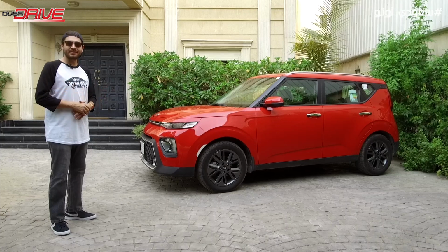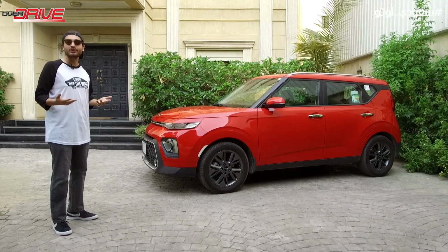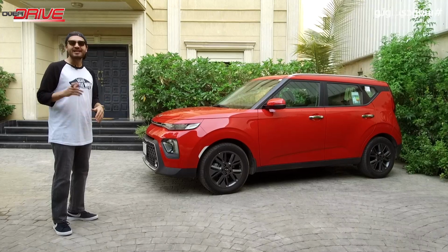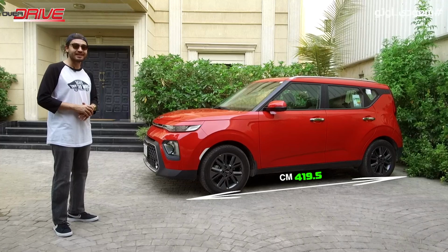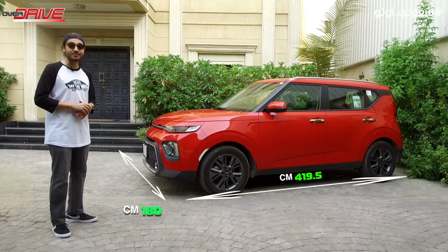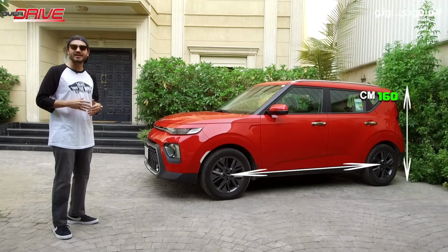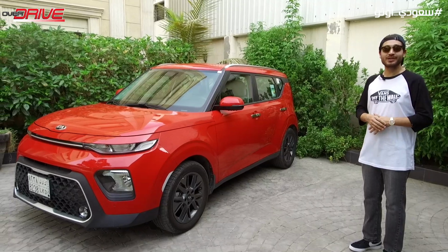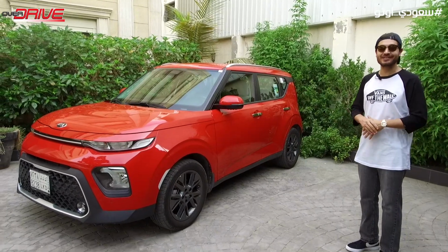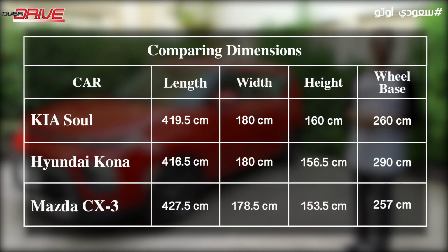The boxy shape of the car means the interior has a lot of space. Like I said, more storage space than the competitors. The Kia Soul's dimensions are 419.5 centimeters in length, 180 centimeters in width, 160 centimeters in height, and it sits on a wheelbase of 260 centimeters in length. We made a quick comparison of the 2020 Kia Soul and its competitors in terms of dimensions, which will now appear in front of you on the screen. Please let me know in the comments below what you think of the Kia Soul's dimensions.